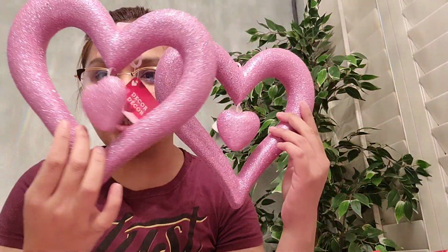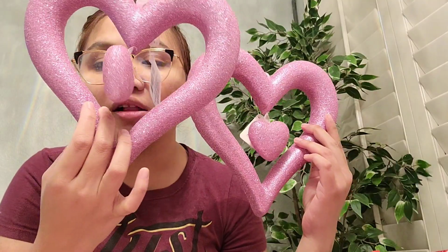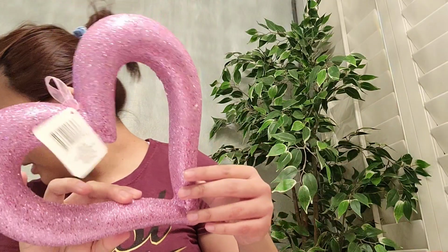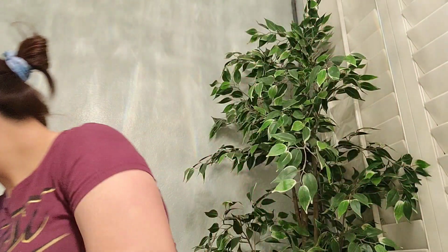Okay, so I have two of these with a little heart in the middle. Then I have three of this with no heart in the middle, and then one of these. But then I was planning on getting another one, so this one could have a pair. Okay, all of them will be on my tree.